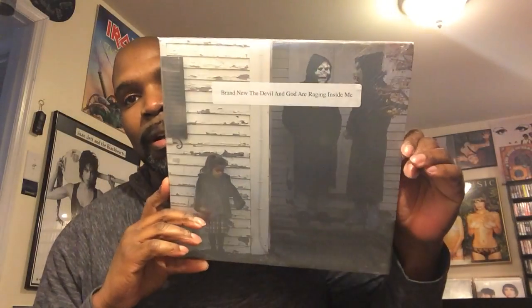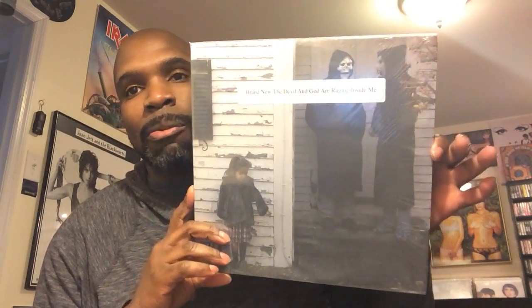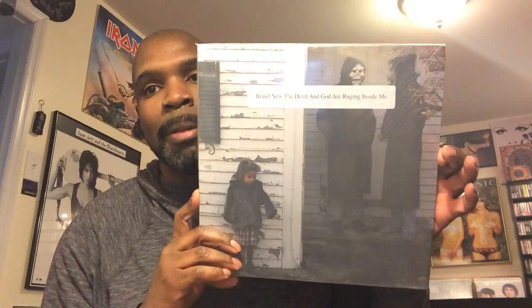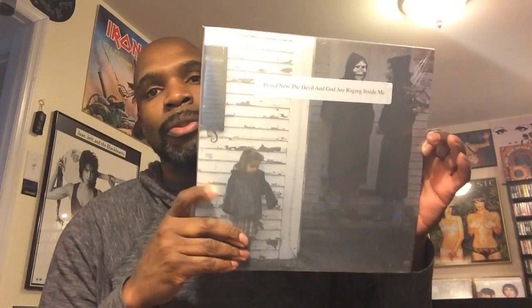Another good one too that I've put up has gotten a lot of attention on eBay so far. Just haven't gotten the price that I actually wanted. Brand new, The Devil and the Gods. Now there's a reissue of this on black vinyl, but this is the more sought after copy that is on white vinyl.